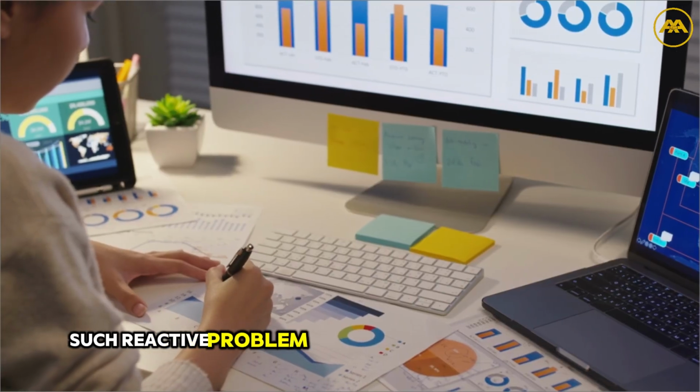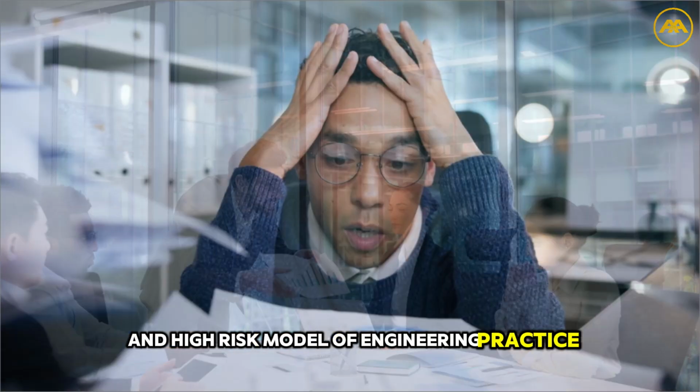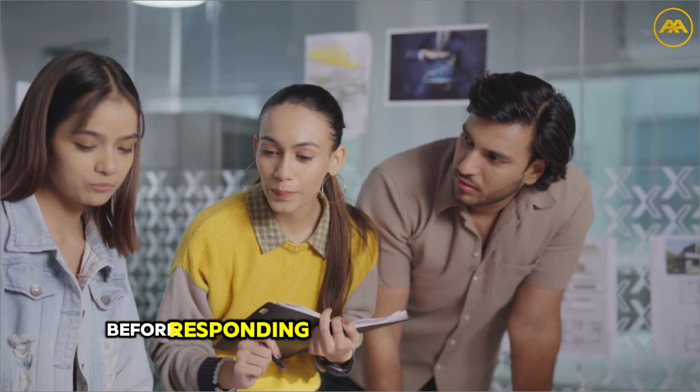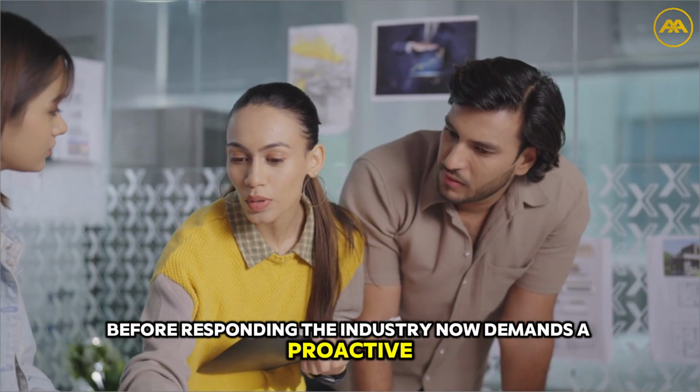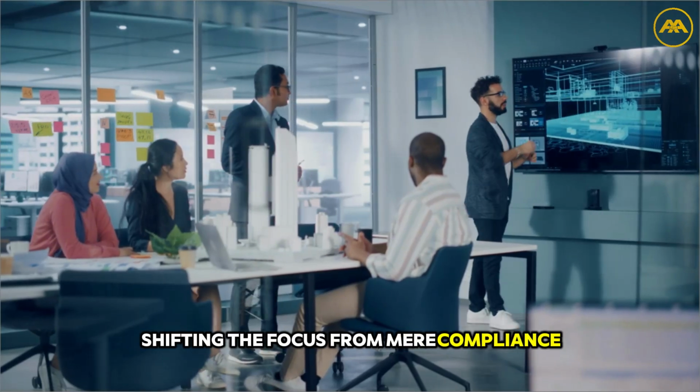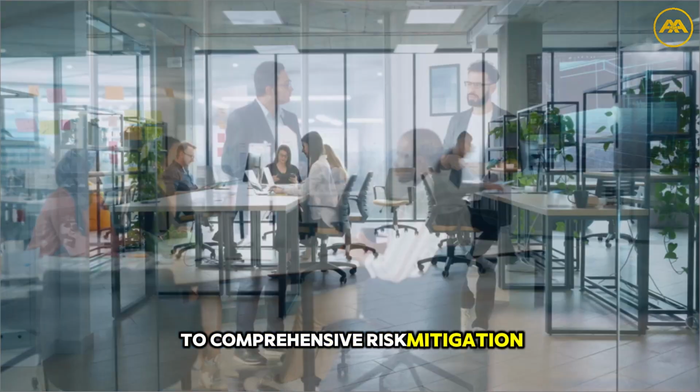Such reactive problem-solving represents an obsolete and high-risk model of engineering practice. It is a posture that waits for failure to occur before responding. The industry now demands a proactive and integrated approach to design, shifting the focus from mere compliance to comprehensive risk mitigation.